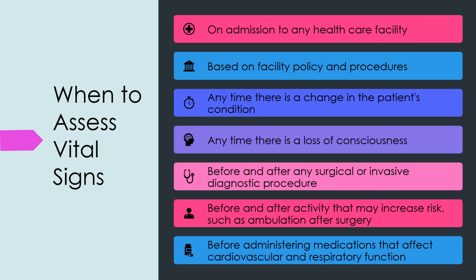So when do we assess vital signs? All the time. But there are some times that truly dictate vital signs being done. The first being upon admission to your healthcare facility. We need a set of vital signs as soon as they come in so we know what their vital signs look like at that moment in time. We call these our baseline vital signs, and we'll use these to know how the patient is doing right then, and then we'll use them to gauge if our patient is getting better or worse.